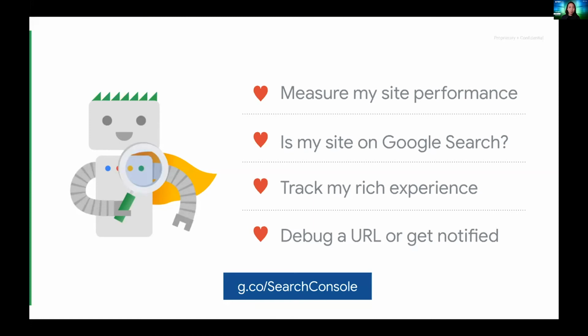And if there's a problem with crawling and indexing, you can find it there as well. You can tell us when your pages are updated and should be prioritized. I told you before, we're not crawling your site all the time. And anytime you change your website, if you have a new website or something like that, you can use this tool to actually tell us to prioritize those pages.